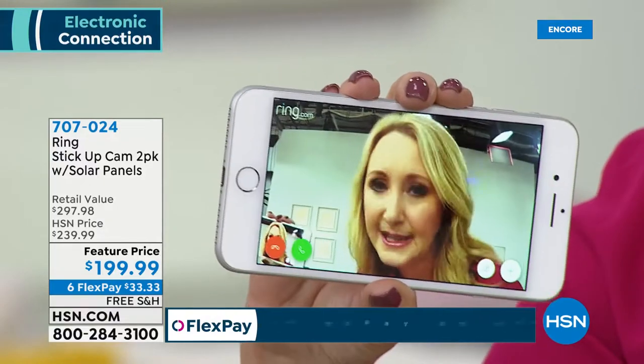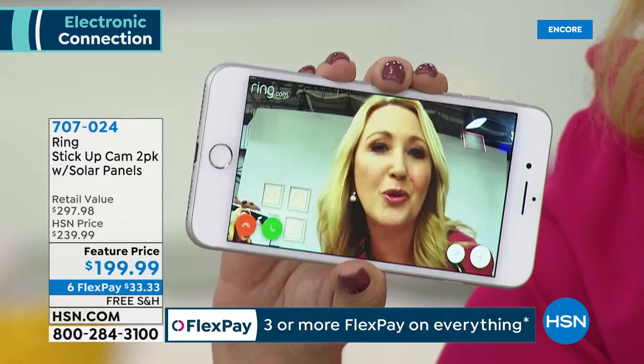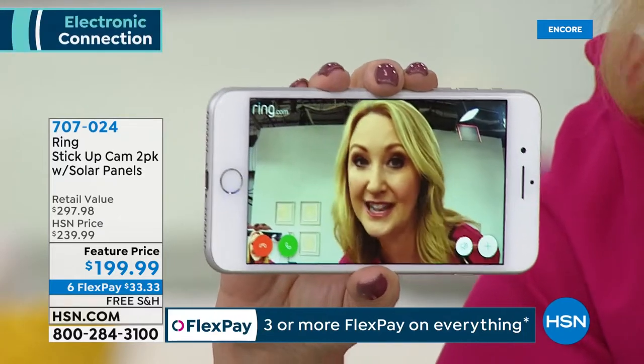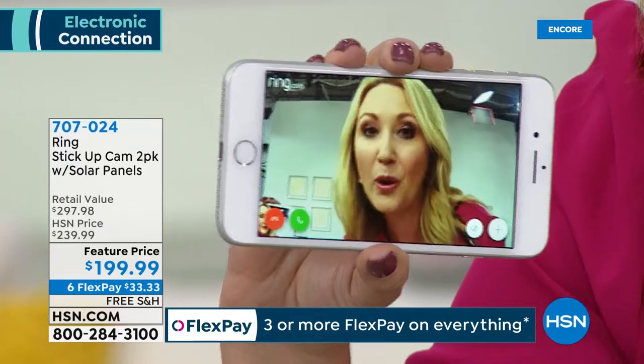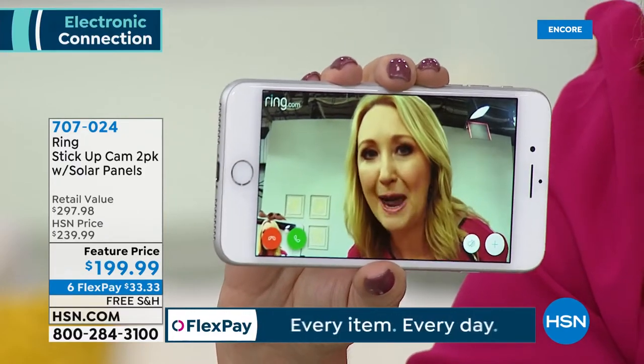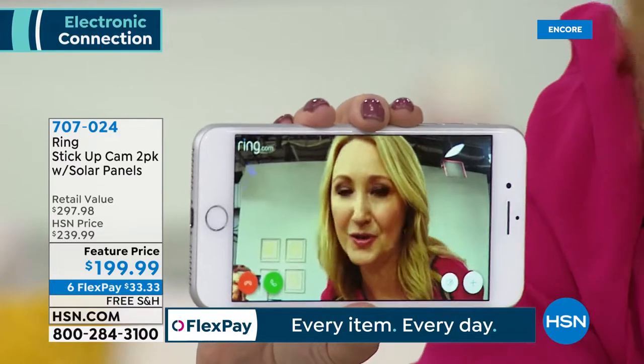I hate to think about it too, but that means the car that's parked outside, someone tries to open the door handles to see if they can get that stuff inside. That means packages being stolen off the front porch. Yep. With Ring, you know what's happening. This is proactive security, the second someone steps foot on your property.